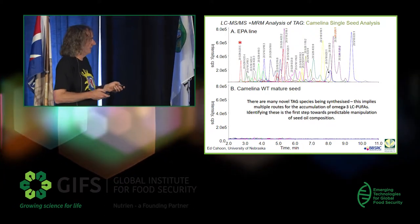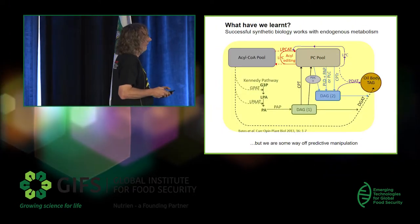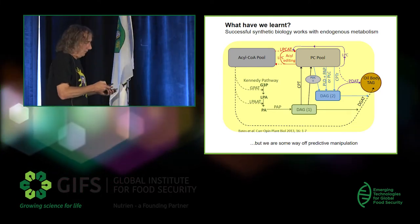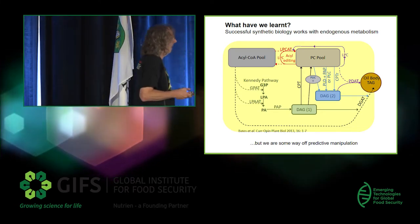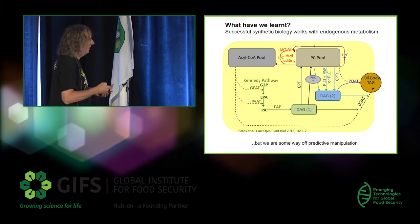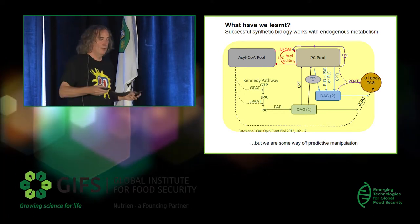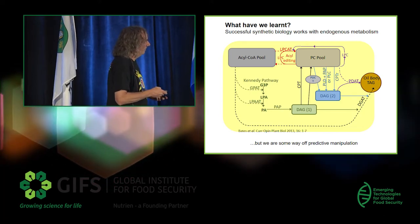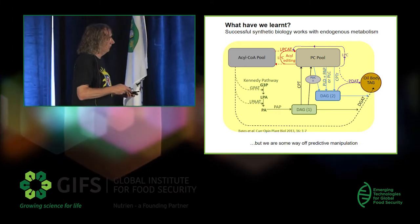But if you want to manipulate things, I think it's really important that you at least have an attempt to understand it. So what have we learned from this? I think it tells me that we can make EPA and DHA, we can make fish oils in plants at levels that are of significance, but we actually haven't really manipulated any aspect of this pathway. We've just put the biosynthetic genes in and crossed our fingers and hoped that all this stuff, which is the really important stuff that takes the fatty acids and moves it into the triacylglycerol, would work. So we haven't touched that at all.